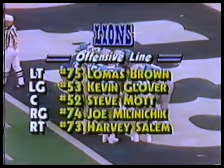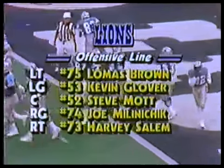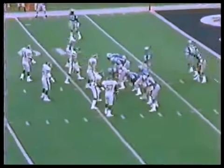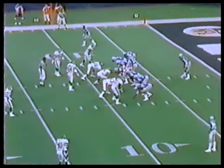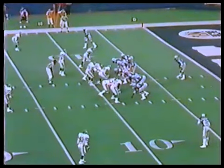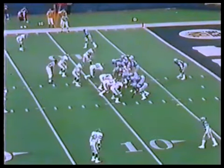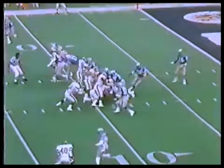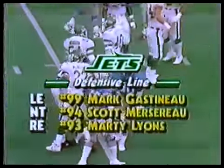Lomas Brown is the best blocker up on the left side of the line, number 75. They like to run on his side. And also Harvey Salem, the veteran right tackle at number 73. First down to the Lion 9. Lee is split wide to the right side, Manley to the left. And the motion man is Gary James. James Jones off the left side to about the 14, may have approached the 15.